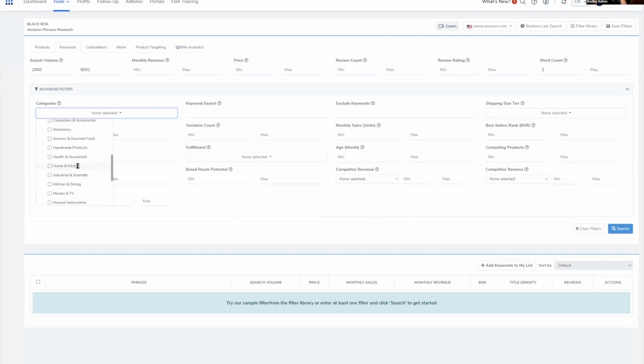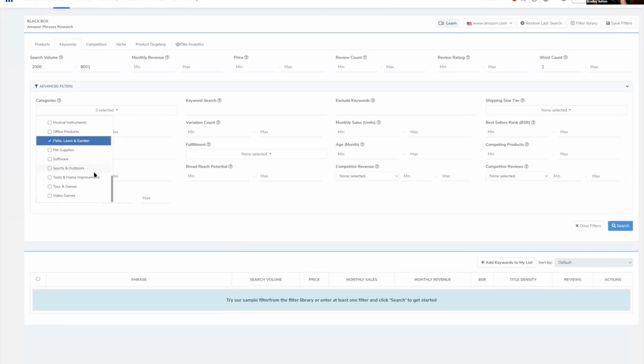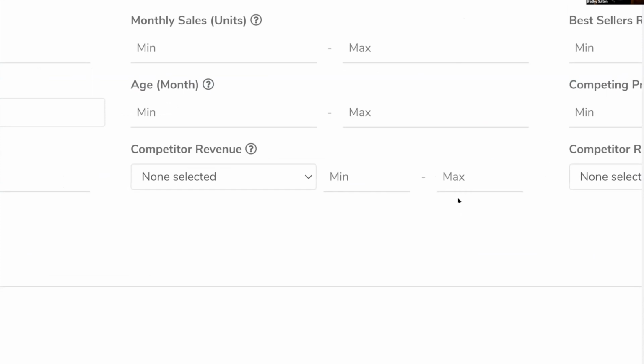Let's just pick home and kitchen, maybe kitchen and dining, patio. Yeah, that should be good. We might have to widen this out, like if I've made this too narrow. As a matter of fact, put that to 10,000. What I like to do is focus on the top 10 products that show up on a page.